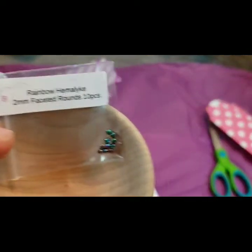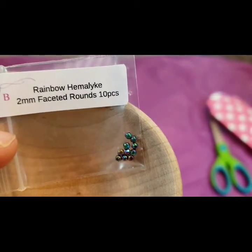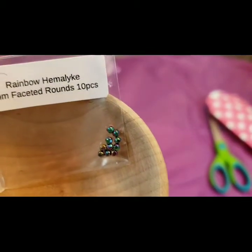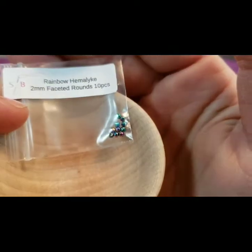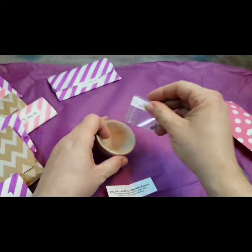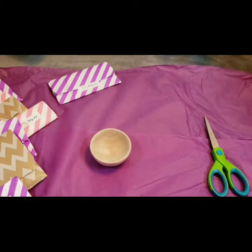And we got 10 tiny rainbow beads in there. Those are really interesting. I like those. Those are pretty cool. That's something I've never seen before. It's a little different.